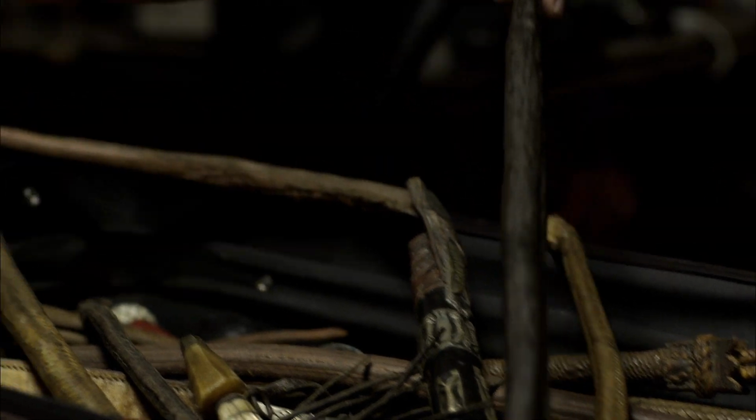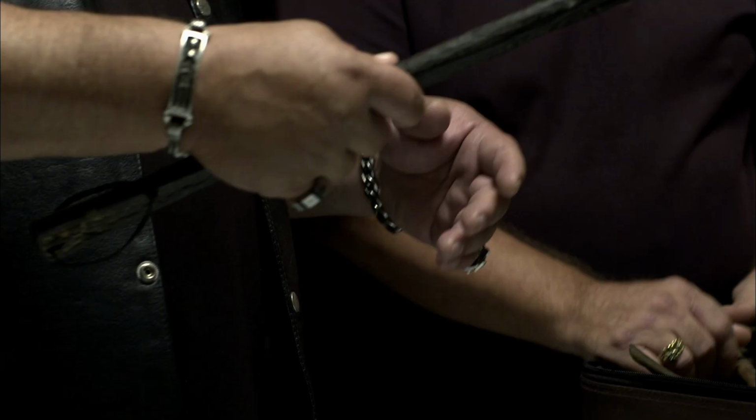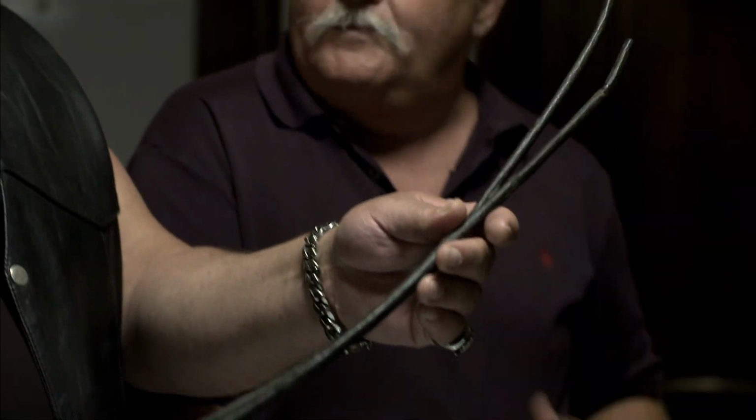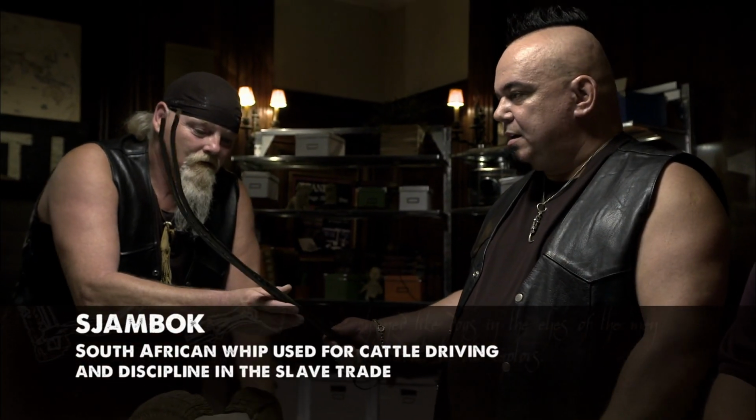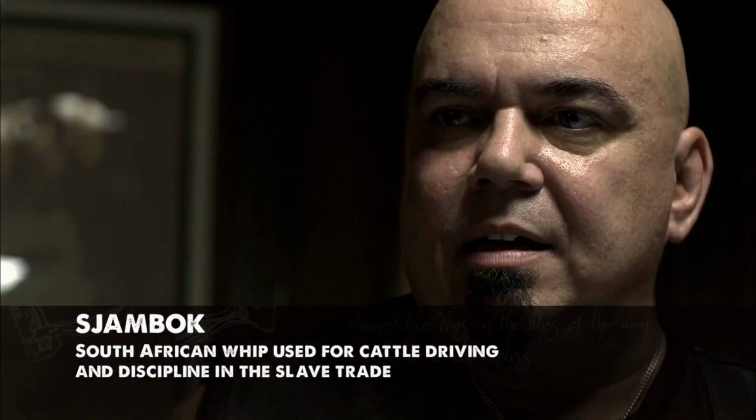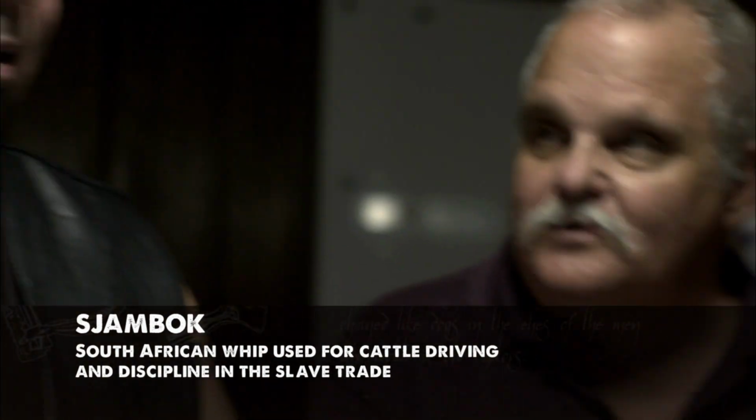Awesome. Some gems from the Peter Fisk collection. Oh, my God. That looks vicious. It is actually rhino hide. It's from the belly of a rhino. Can you imagine getting hit with that? And this thing, man, what's that? It's called a sjambok. It's from South Africa. It's probably about 100 years old. That was used on people? That was used on people.